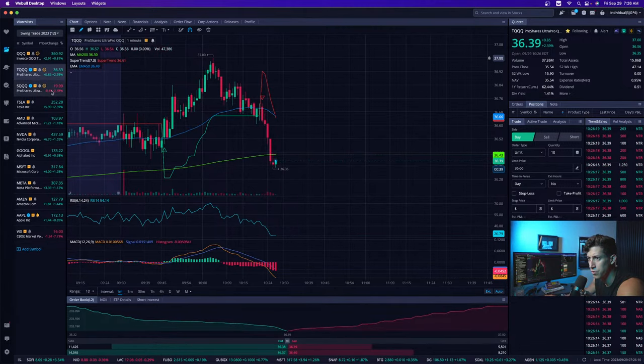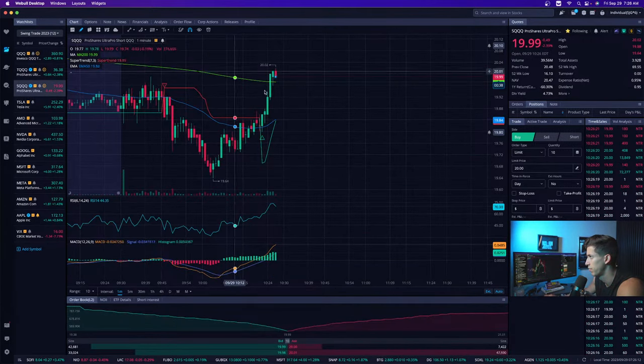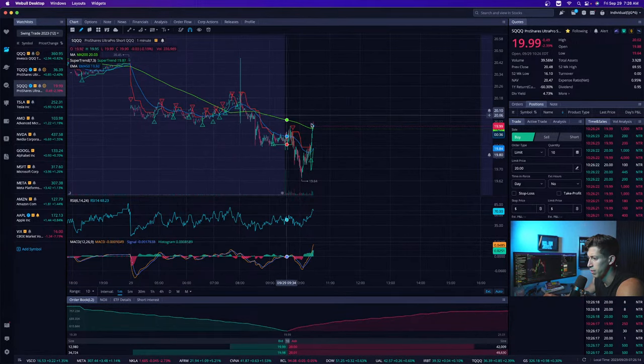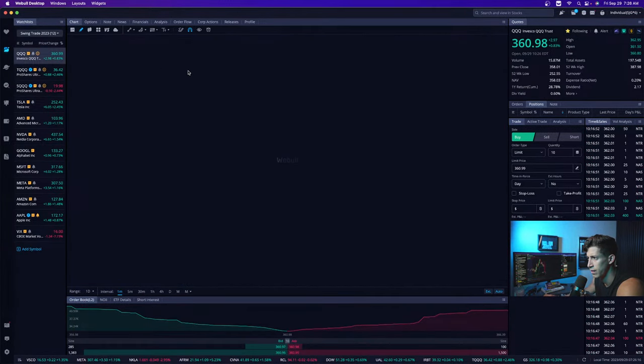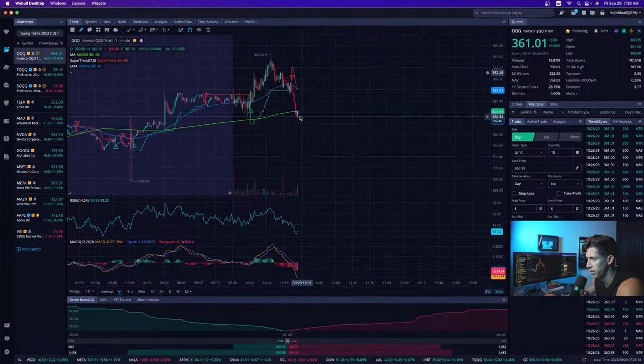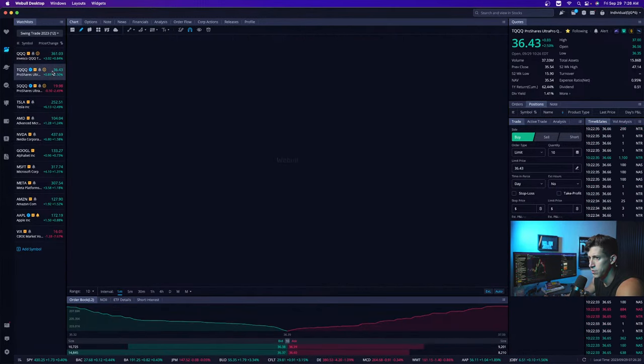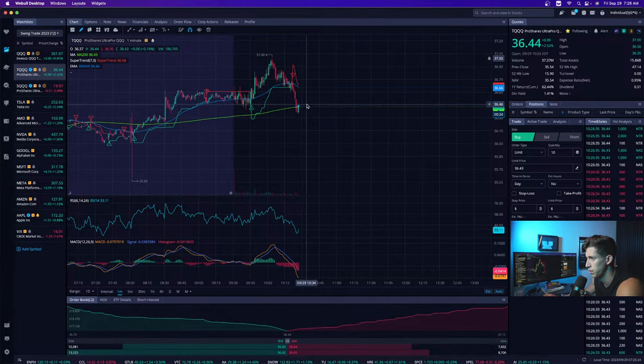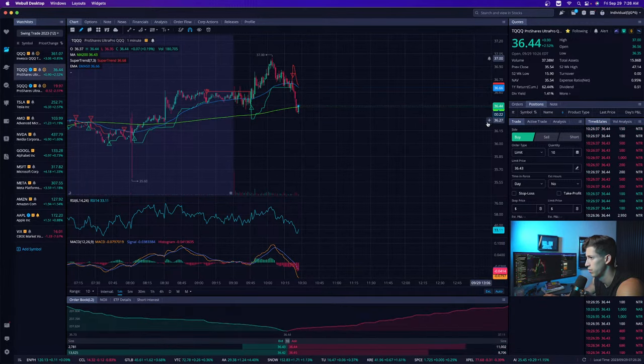All right. SQQQ creeping up. Let's pay attention to that very quickly. We had a nice run up, but again, we're still getting rejected by the moving average. So as of right now, this is why we got to be very careful. So I'm still paying attention to TQQQ right now, seeing if we begin to show signs of a recovery.